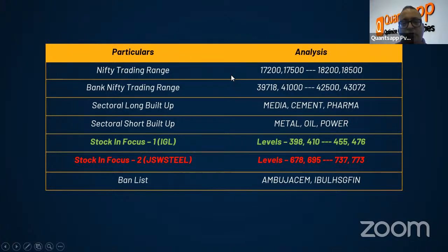Well, we discussed Nifty and Bank Nifty levels. The other thing was sectoral long positions. You have media, long build-up basically, media, cement and pharma based on Friday's closing. Sectoral short build-up is in metal, oil, power. So you have JSW Steel, which we said 695 is a support zone. For IGL, we said 455 is a major hurdle on the higher side. So that's how we have it. And the ban list is Ambuja Cement and India Bull Housing Finance.